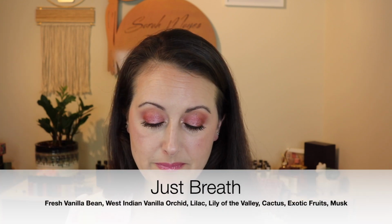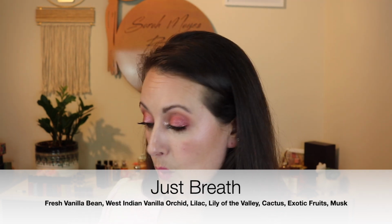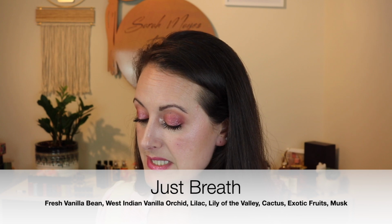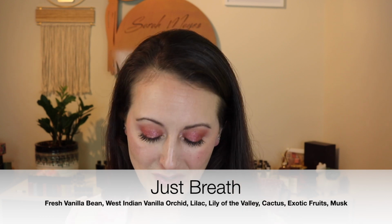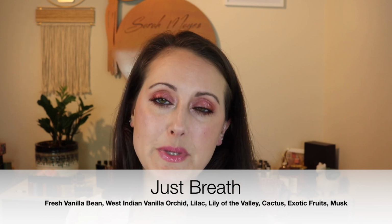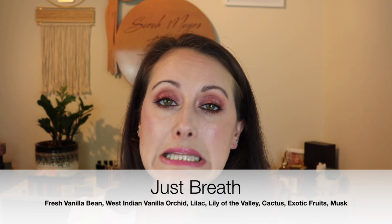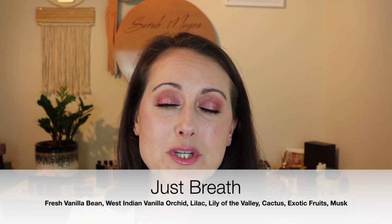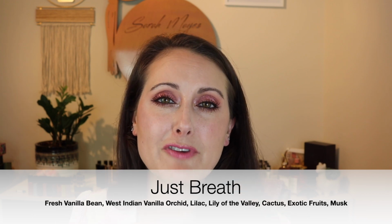And this one is more of a floral vanilla. So it's got vanilla orchid. It's got some other floral notes in it. This one also has a cactus note in it. Oh, it's so good. So this one ends up being like a sweet, clean floral. You definitely get that cactus note, which gives it a touch of a fresh, green, clean.